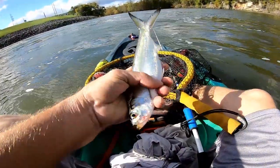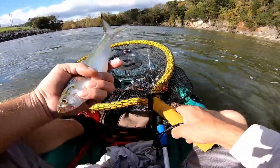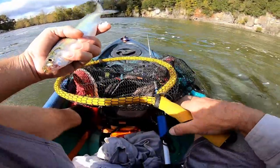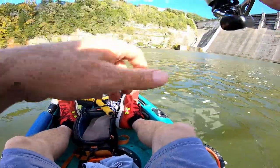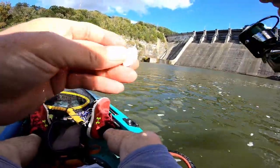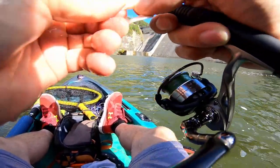And look at here, we got us a gizzard shad. I almost want to keep him. He's such a good bait. Let him go. Well, that was cool. First cast. I knew that was gonna happen. I wish I'd have said it.